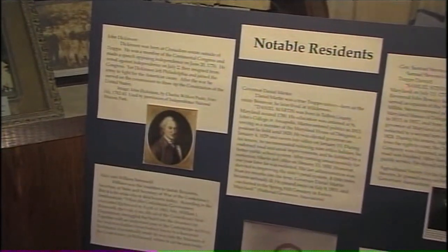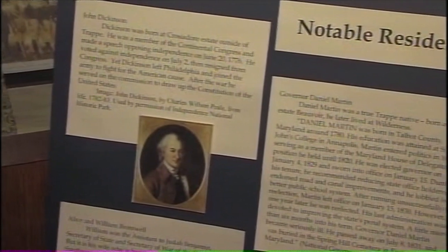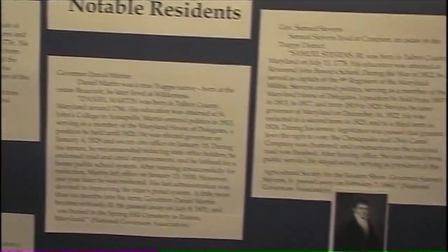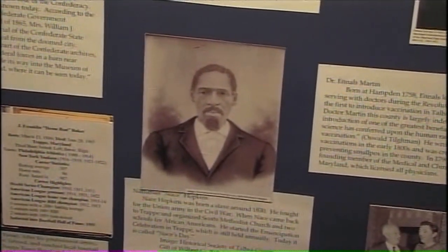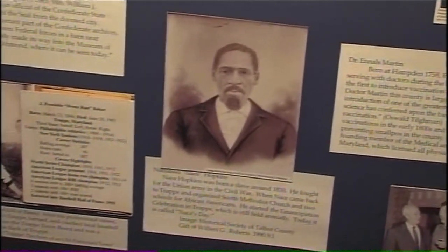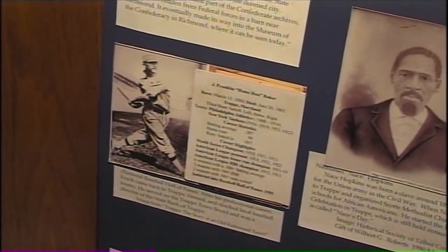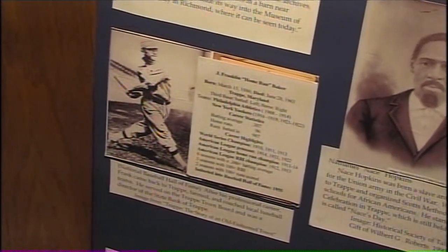John Dickinson, who helped write some of the documents of the time, two very early governors. And then if you move down toward the center, you'll see Nace Hopkins, who was a slave and became the leader of his people following the Civil War, in which he fought. You also have Home Run Baker, who grew up here in this town, lived in this town his whole life, and was very much a part of everything, but he loved to play baseball.